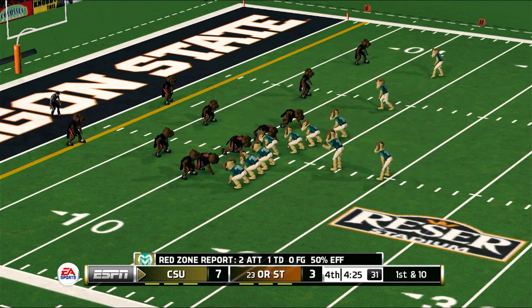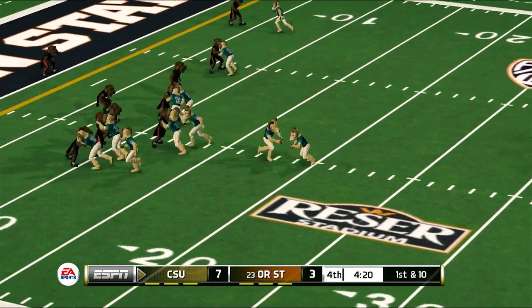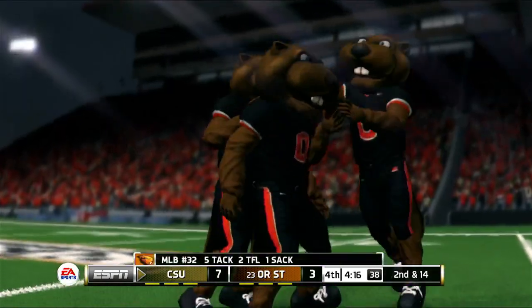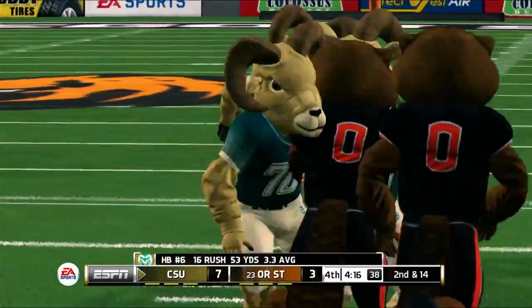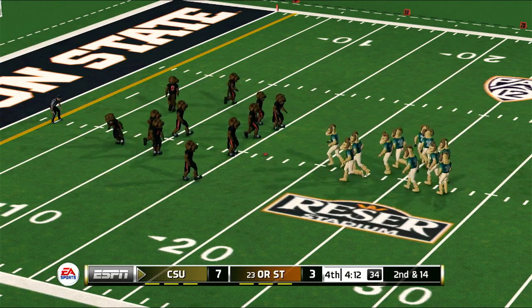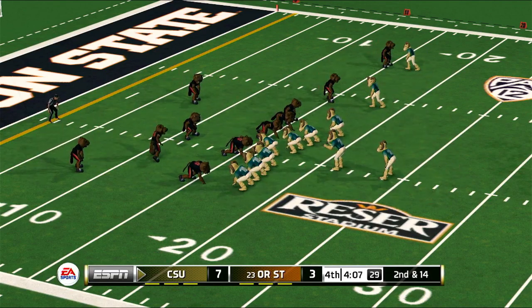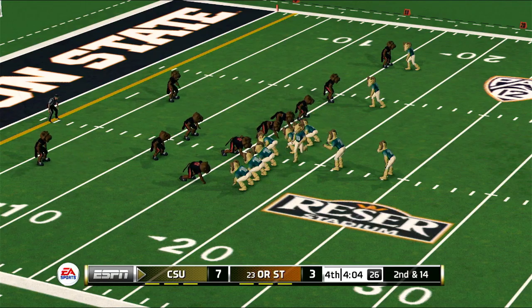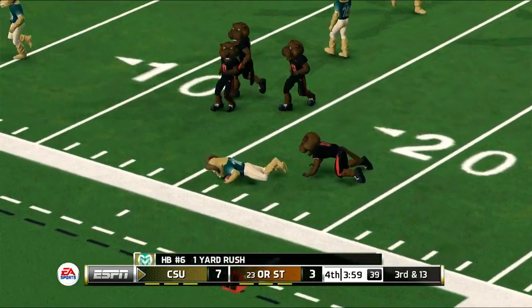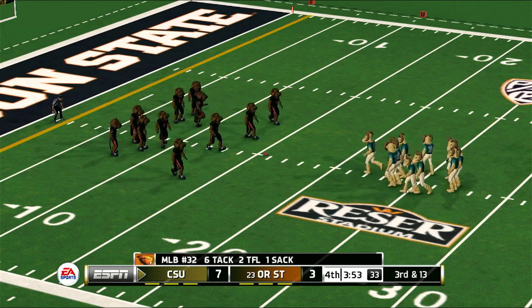Colorado State is up by four. Ready! Five! Flag! Tailback brought down for a loss. That makes it 7-14. From the 16-yard line. It's second down. Side. Down around the 16-yard line. This is the eighth play of this drive.